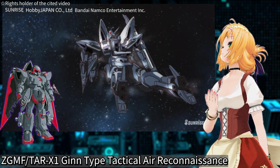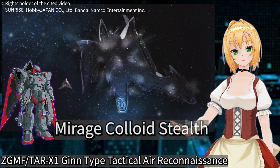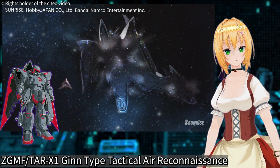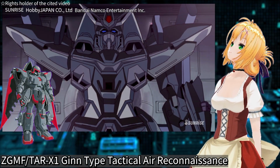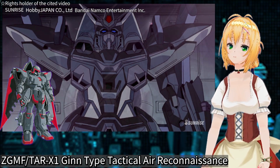Now, let's talk about the Mirage Colloid stealth. This system uses Mirage Colloid particles to bend visible light, providing stealth capabilities against optical radar. Some might think that the Earth Alliance's Blitz Gundam was the first to put this equipment into practical use.